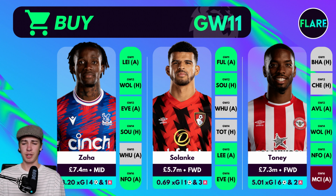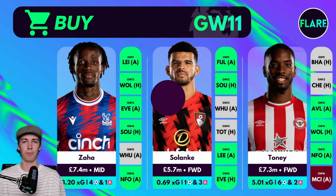The only real tricky fixture is that one in game week 16 against Manchester City away. Otherwise, Brighton, Chelsea, Aston Villa, Wolves and Nottingham Forest. 5 fairly decent fixtures for some more goals and assists for Ivan Toney, hopefully. Obviously, he's coming off that goal last week, so he's been in some good touch this season, and I really like his next 5, especially for him to continue his good point scoring form.